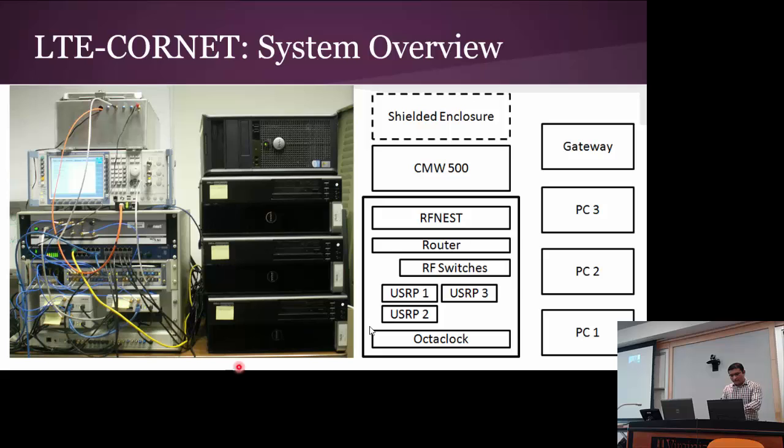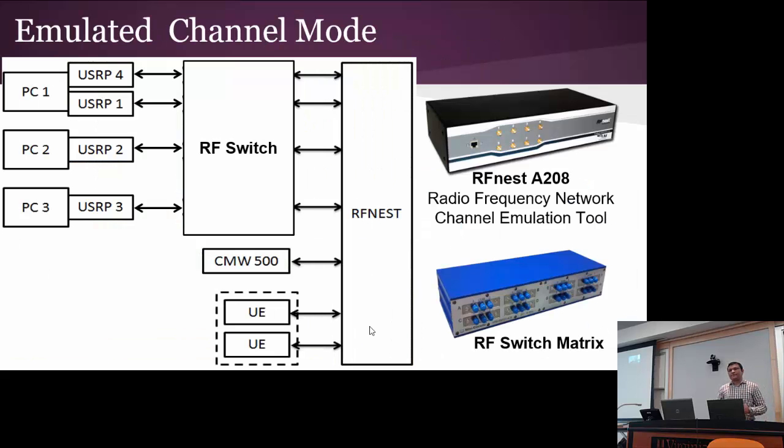Alongside this diagram, you have the phantom diagram, so you can match components and read off the names. And we have a network emulator called RF Nest. We have measurement equipment. We have a shielded enclosure. And we have four dedicated workstations which handle this system. And this LTE Cornet testbed operates in two basic modes. One is the cabled mode, where the channel is emulated. And the second is the actual radiated or over-the-air mode.